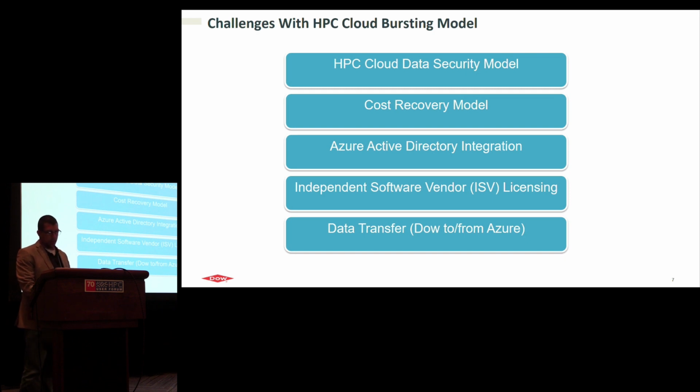So some of the challenges in more detail. This is part of our roadmap on slide 2. But data security obviously is right on the top. Our data security is of utmost importance. Let's look at a Fluent model. It's a sensitive proprietary design of an impeller. You don't want to send that out. It might not be crown jewel data, but it's highly sensitive, and these are the things that we have to protect.